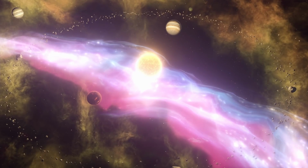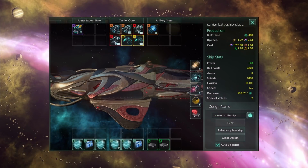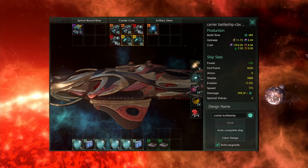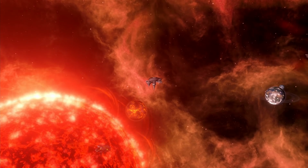Well, first off, let's take a look at the battleships. I'm going to use an artillery battleship and a carrier battleship. Of course, I'm going to be using the mega cannon. That came out on top as the best weapon in my X-slot testing, and then I'll be using neutron launchers in those other slots. Now, of course, with the carrier, I've got a carrier core, but the good thing about this ship is it still has that X-slot and it still has a neutron launcher, so it does massive initial damage with that X-slot from a long range before its carriers will eventually join the fight.